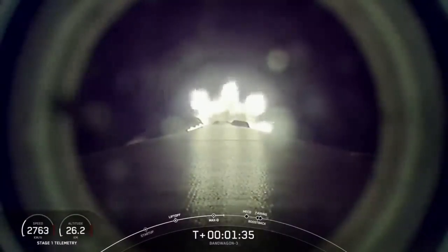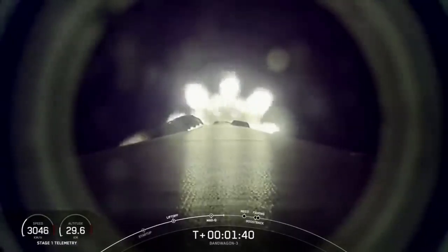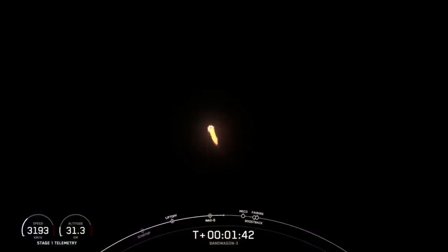Following this, the Falcon 9 first stage will then perform a flip maneuver concurrently with the MVAC engine on the second stage starting up. Then we'll see the start of the boost back burn on the Falcon 9 first stage, followed by fairing separation. So keep an eye out for all of these events happening in about 30 seconds from now.